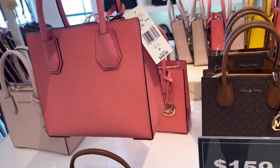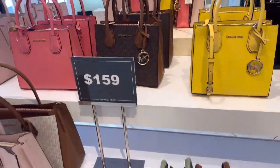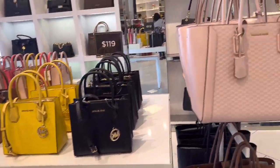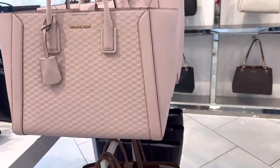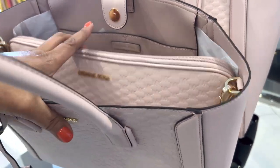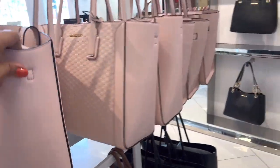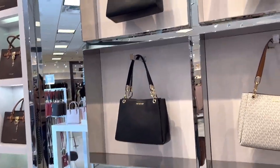And here, look at this, so pretty. This one's pink, brown, and yellow, black, brown. The other one has a printed $199. Nice. Look at this. This one has zipper in the middle. Let's go this corner.